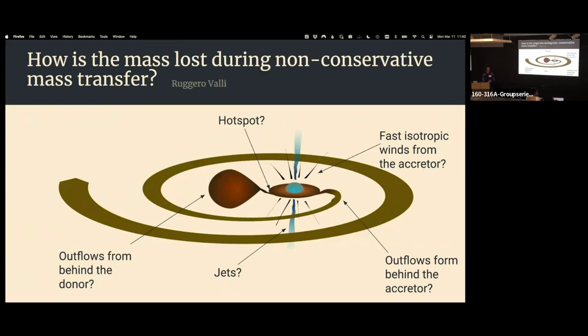I would be curious to also discuss this topic, which I think is very interesting, with people: how much can X-ray binaries tell us about this? I'd be curious about your thoughts. Maybe the mechanism that happens during X-ray binaries is totally different from what we have during main sequence star mass transfer, for instance. I'd be curious.